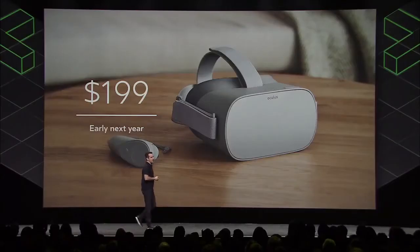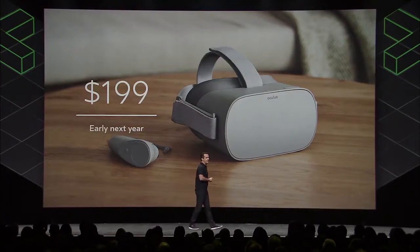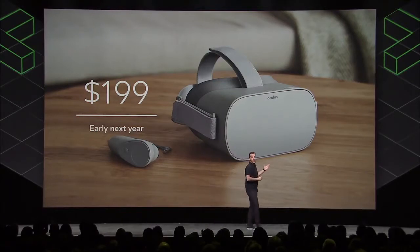All right, and that's Oculus Go, our first standalone VR headset. It's lightweight and comfortable, with incredible visual quality, perfect for watching movies and concerts, playing games, and of course, just hanging out with your friends in VR. We believe Oculus Go will be the most accessible VR experience. You heard it from Mark. It'll be available early next year for $199. Awesome. Okay.